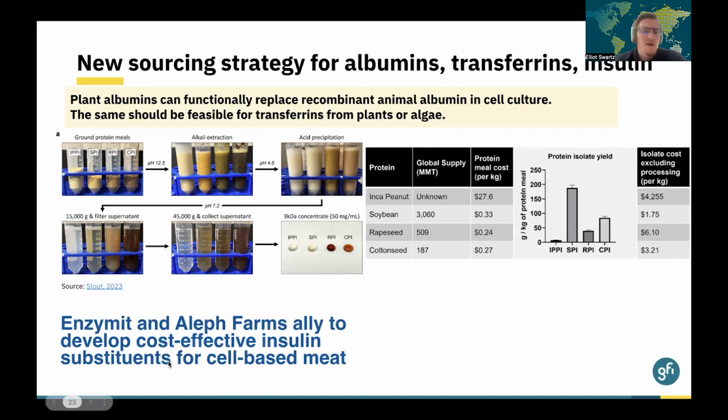So basically, easier to manufacture versions for cultivated meat will help to lower costs throughout the industry. And we know several other groups that are working along similar lines.